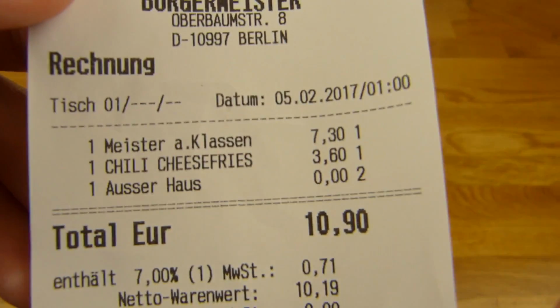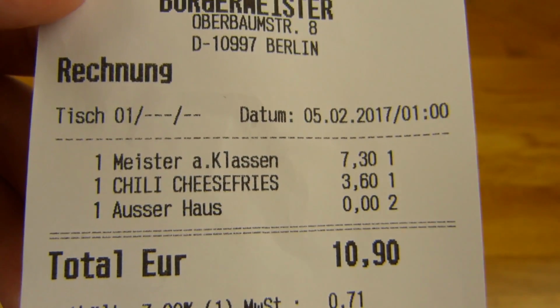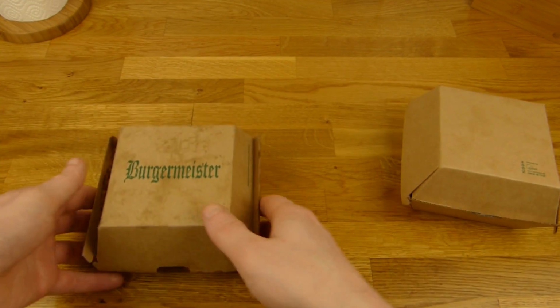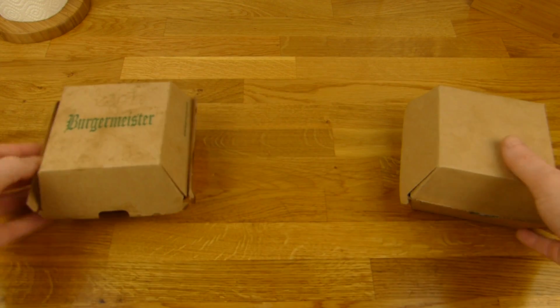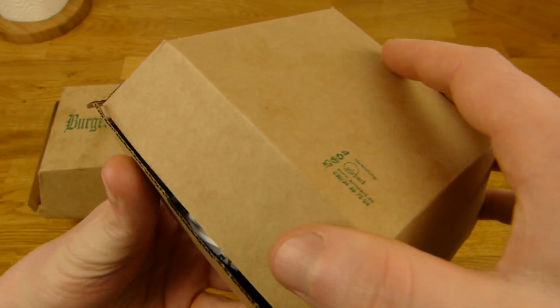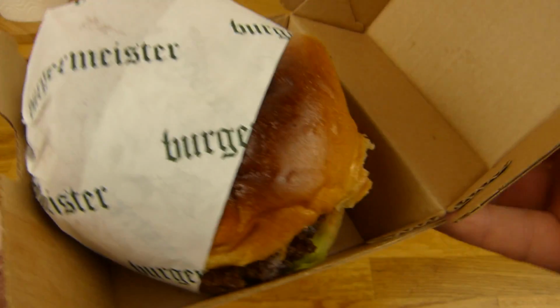Yeah, the burger is not low in price, but it's a double burger, and let's check out how big he is, right? So, first of all, what is what? I guess those are the fries. Let's check out the burger first. Oh, it smells like jalapeno. Okay, 3, 2, 1. Here we go.